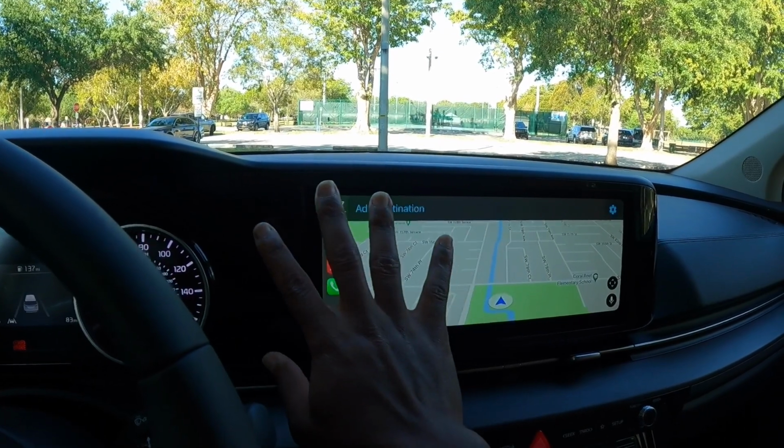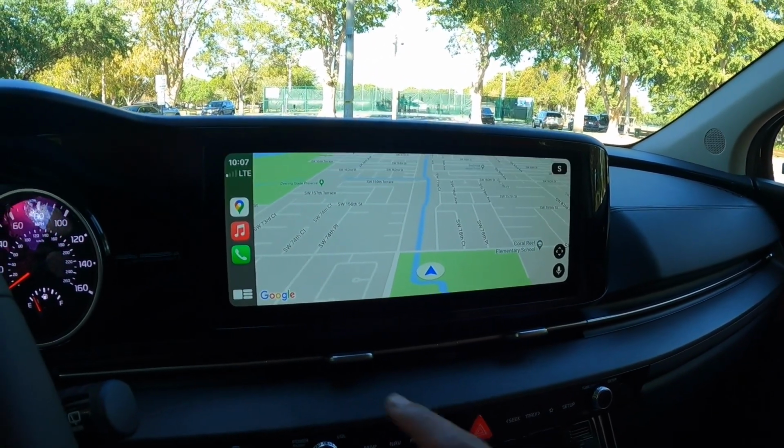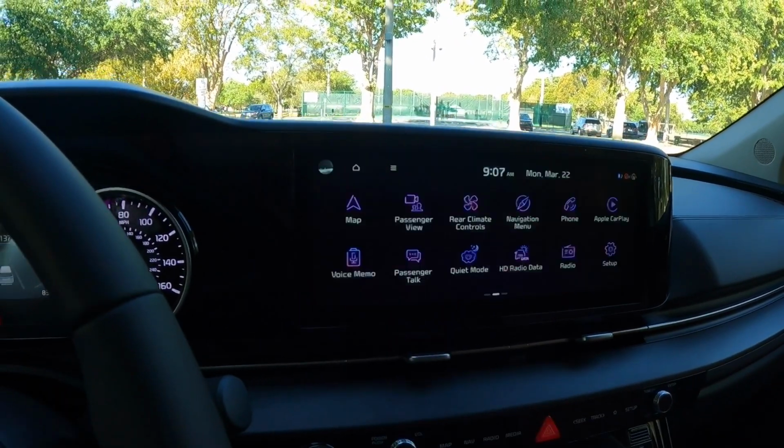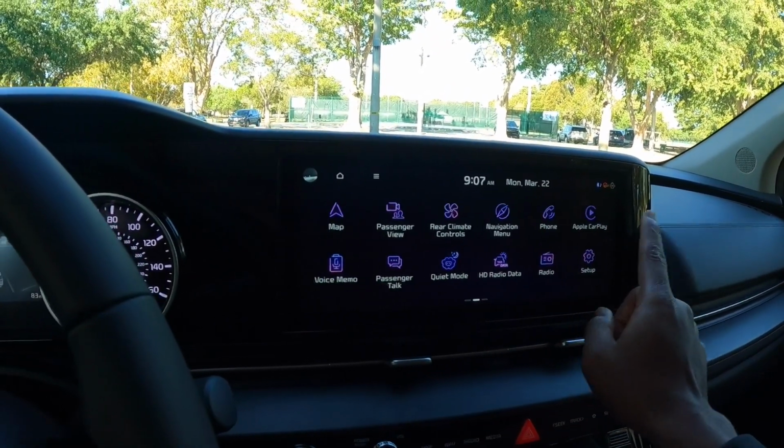You can also get a 12.3-inch display here in the gauge cluster, but it's going to be optional. Going here to the Google Maps, as you guys can see, this thing takes up the complete screen. The screen is so massive, it looks so good, nice clean resolution. It does support Apple CarPlay and Android Auto. Going to the Kia interface here, just like any other Kia products, the system is really fast to touch.